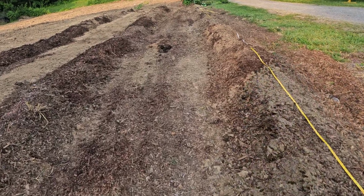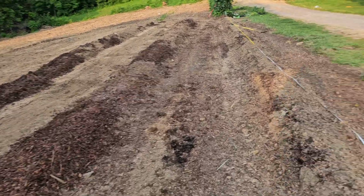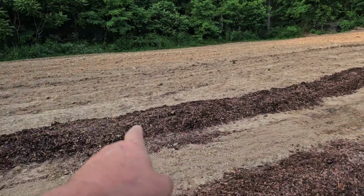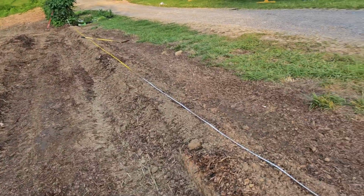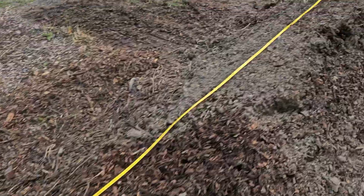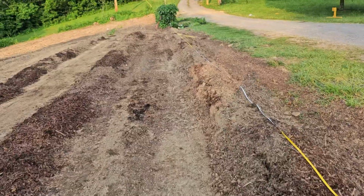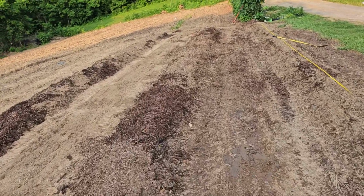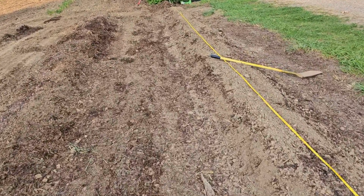Well, we got some of our rows fixed now for sweet potatoes. We got this one here done. This one is almost done, and that one needs some more work, but we're going to have 3 rows. I think they're almost, I'm not too sure, almost 80 foot long, maybe 75, 80 foot. So we got 3 80-foot rows, and we're going to have 4 different kinds of sweet potatoes.